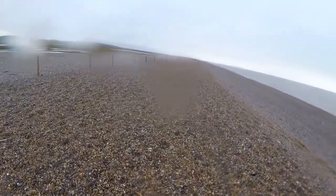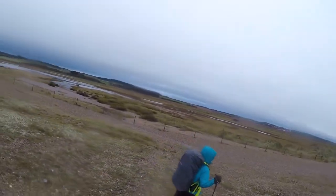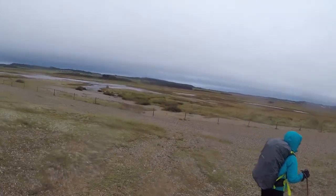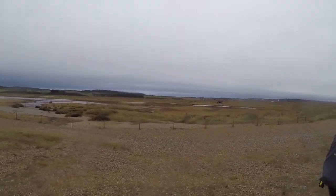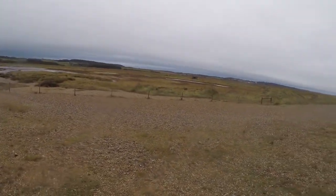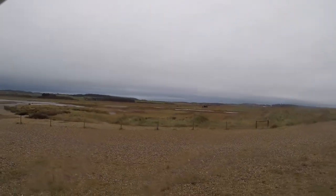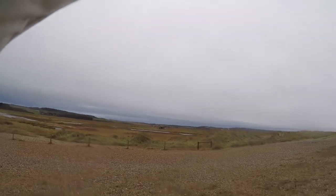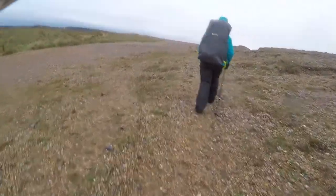Caution! You are... reservoirs on the left, which is a protected area for the birds there, which is why it's all fenced off. We've seen a bird, maybe a seal, on the right hand side by the sea, but not too much on the left. Terrain gets slightly easier here, path's a bit more solid.